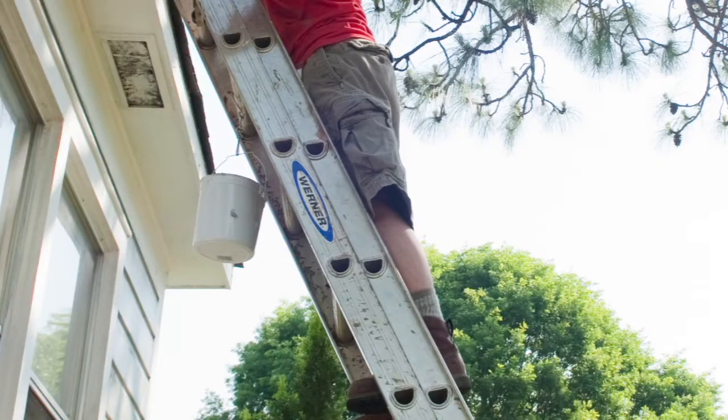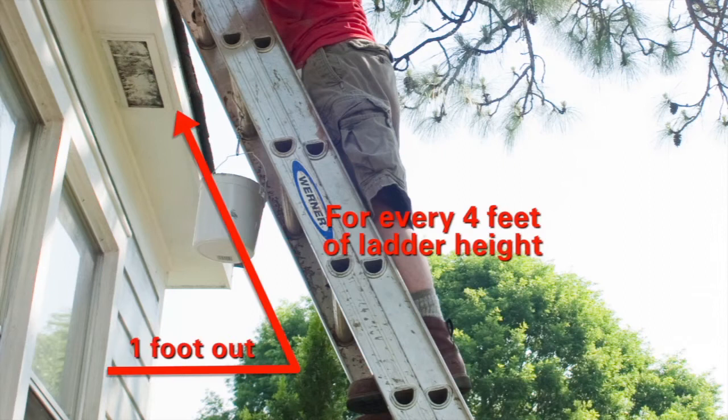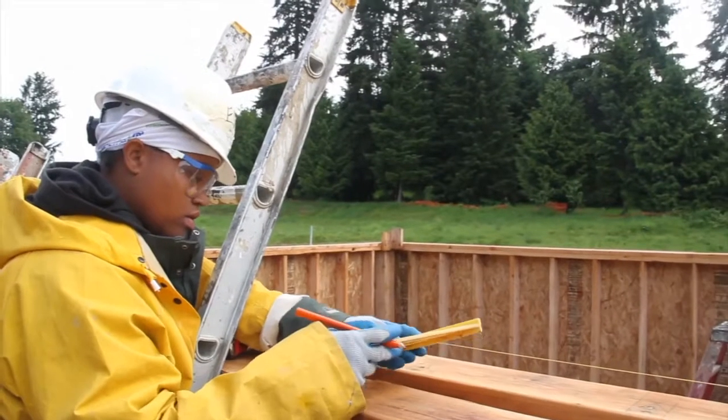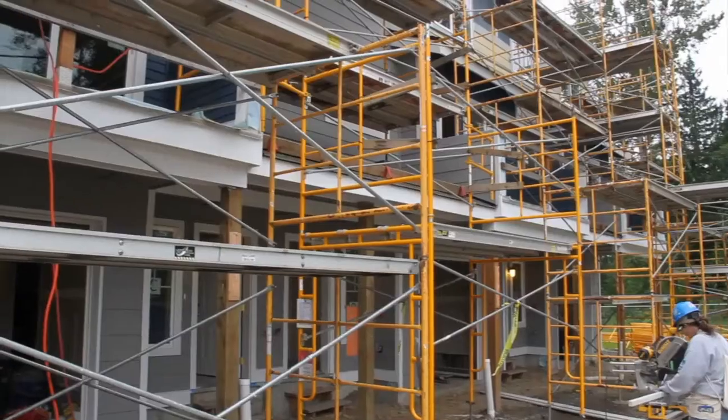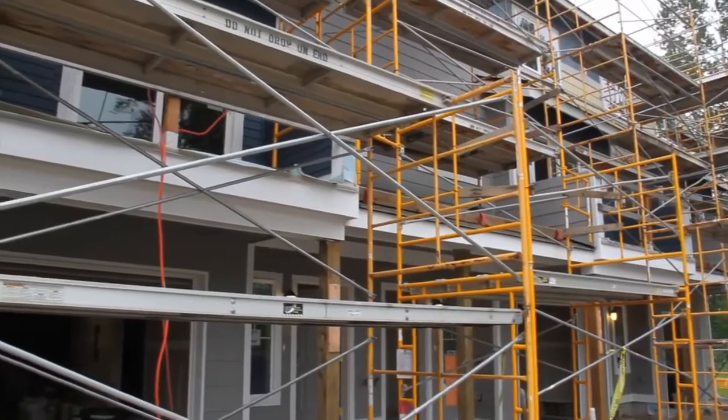Use the 4-to-1 rule. For every 4 feet in height, the ladder should be 1 foot out from the house. Ladders extending onto the roof should extend at least 3 feet past the roof. The same rule applies when working with scaffolding.